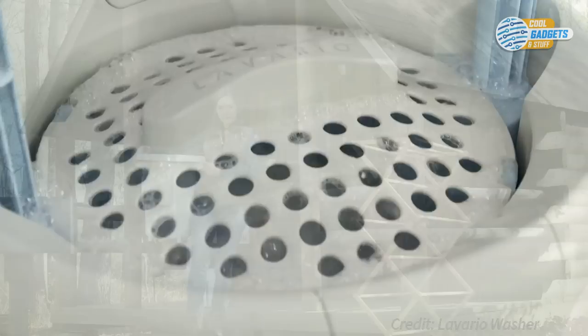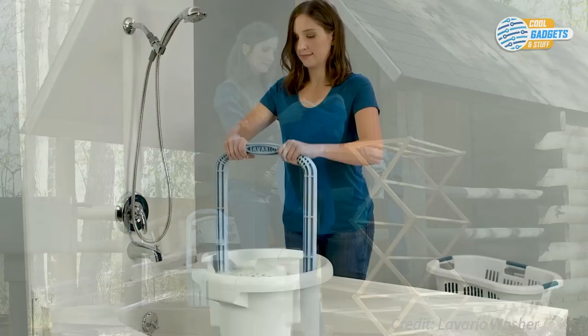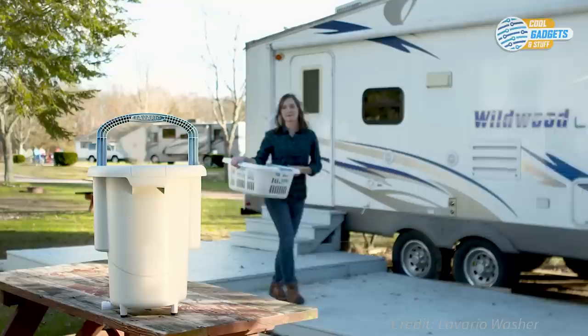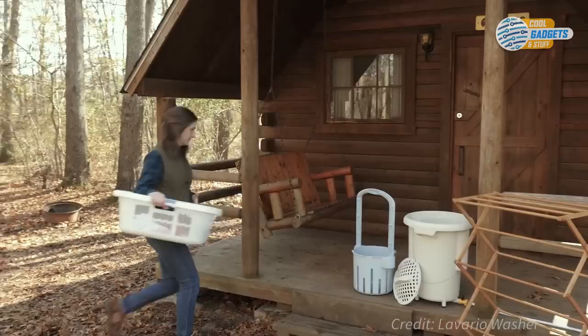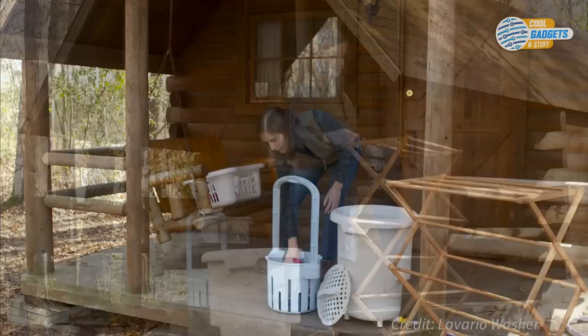Laverio can handle the equivalent of a small load in an electric washing machine, so you'll be able to wash your jeans and sweatshirts too. Only minimal arm strength is needed because gravity does the work on the downstroke, and buoyancy makes the upstroke easy. It's great for mobile homes, cabins, dorms, apartments, and it's a convenient way for moms to launder baby items separately or when you only have a few items to wash.